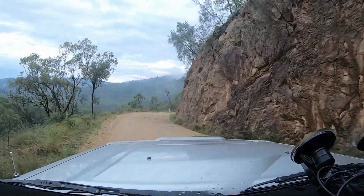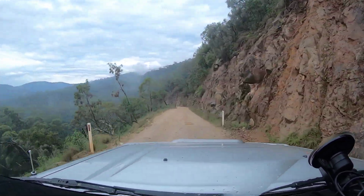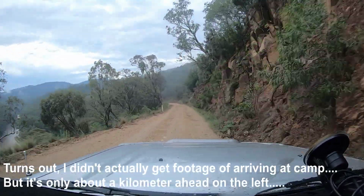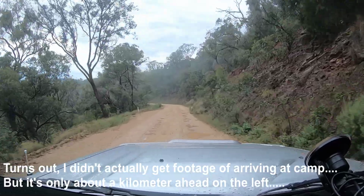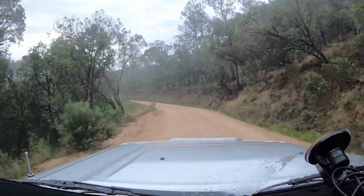Always enjoy a drive along Crooked River Track. And it's a great end to a really cracking day out here. You can see the river down there, so we're just about there. And yeah, as I said, about a kilometre ahead on the left when we get to camp, but I didn't actually get to film that, guys.